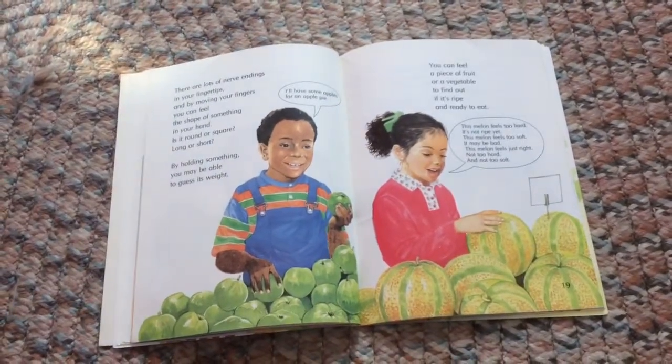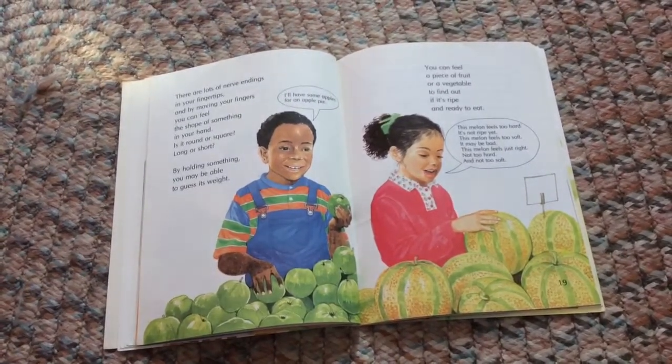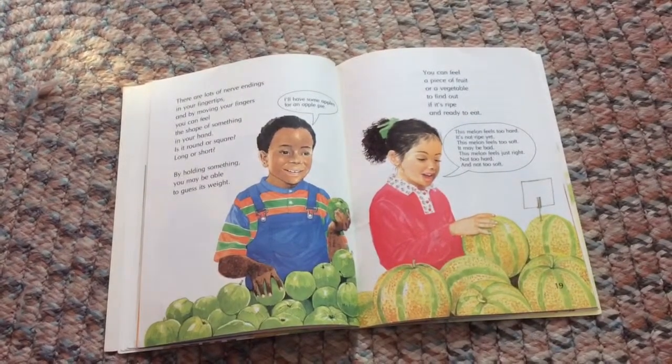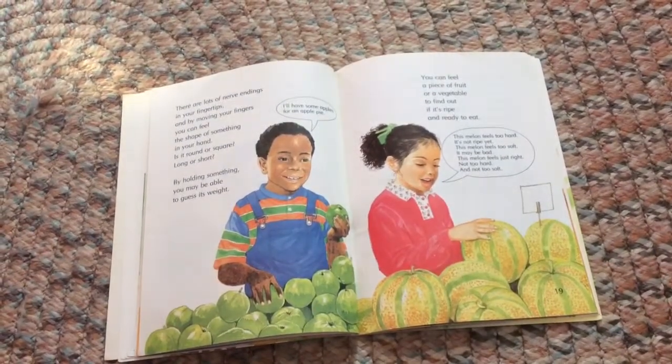There are lots of nerve endings in your fingertips, and by moving your fingers, you can feel the shape of something in your hand. Is it round or square, long or short? By holding something, you may be able to guess its weight. I'll have some apples for an apple pie.